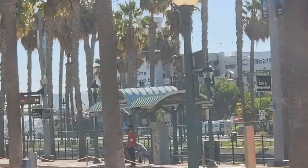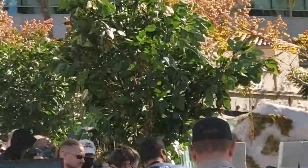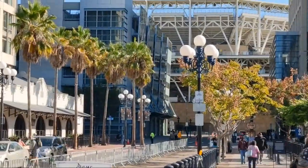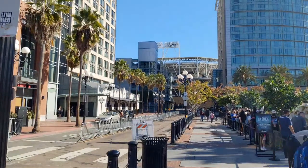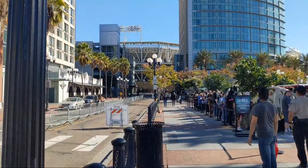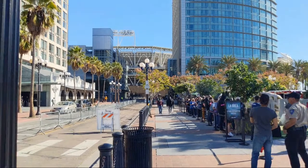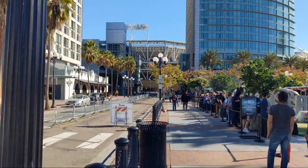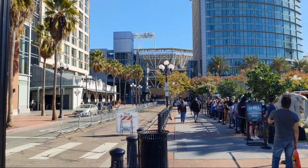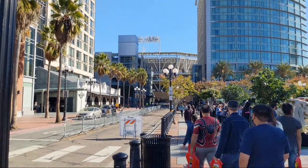So let me try to zoom back here. All right, so anyhow, continuing. As I pointed out before, that building behind the hotel down L Street, this is what we're standing on, is the San Diego Padres' Petco Park. That, of course, is vacant. I shouldn't say vacant. Off-season. It's just shuttered for the winter.